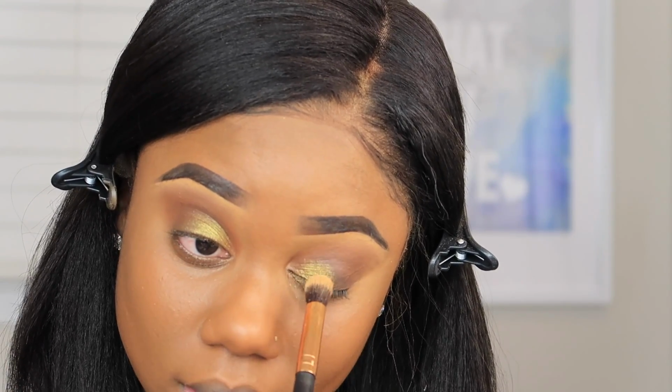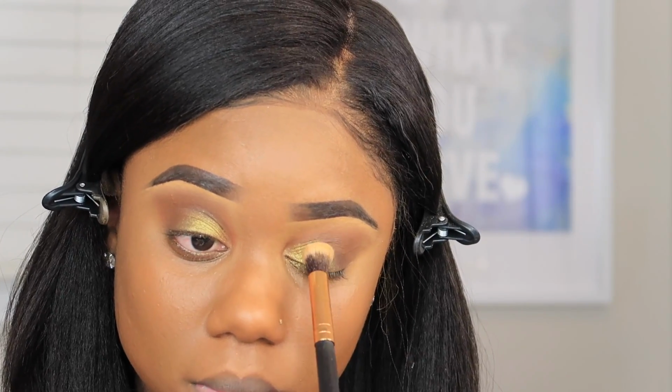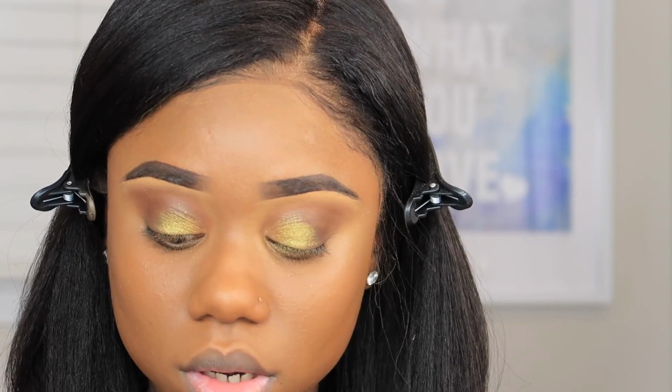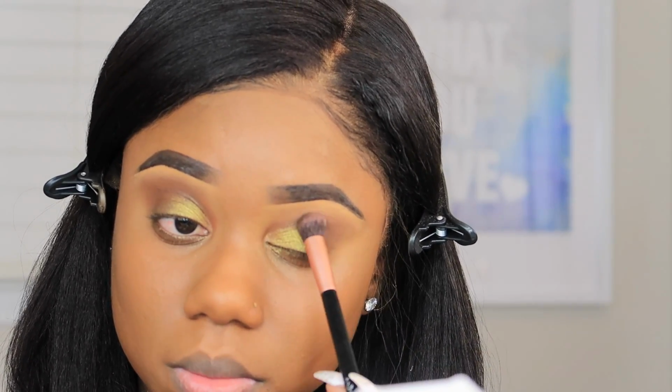And as I said, Jamaica. Jamaica in a Jamaica Dream Carnival. Alright, I think I'm gonna do the gold. I don't want to go on brighter than this, because I wanted a predominantly brown makeup look.